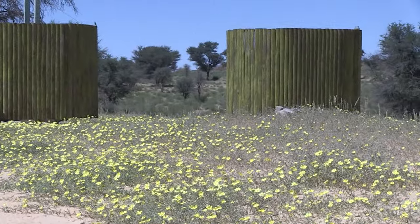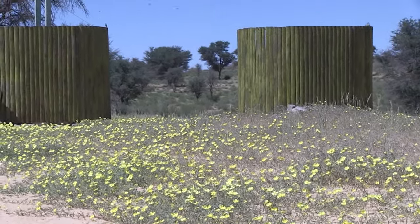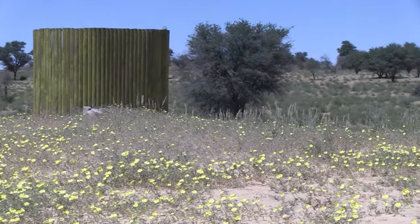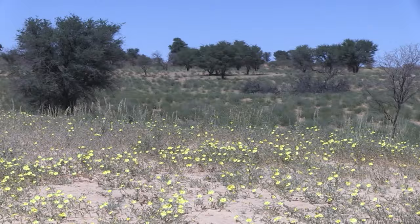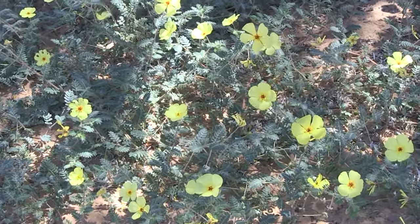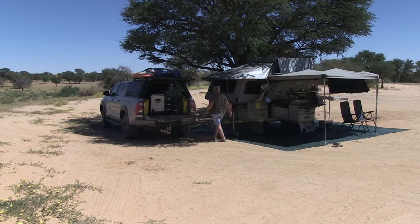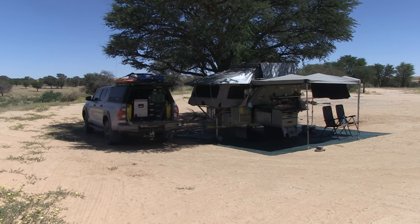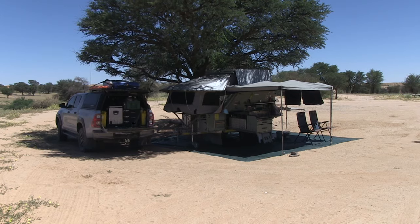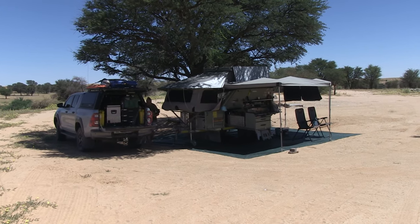This is our campsite number one at Raypitz. The yellow flowers are looking beautiful. That's the toilet and the shower in the background. And that's where we camped. We got some lovely shade, especially in the afternoon, which is the hottest time of the day. We're already now, I think, 31 at the moment, eh? And we haven't reached midday yet.